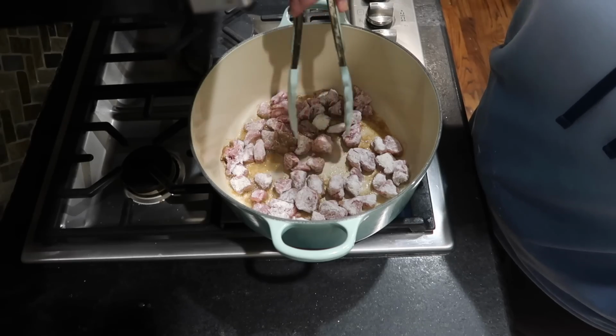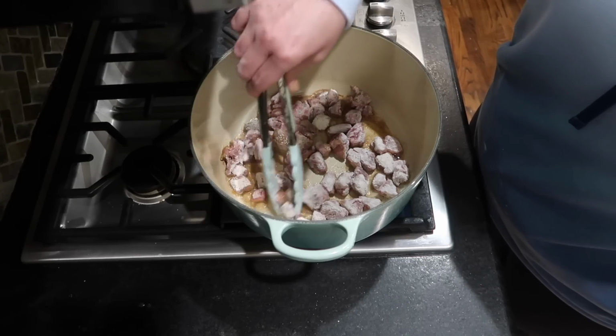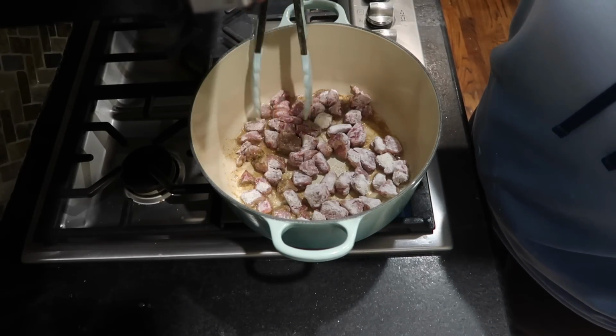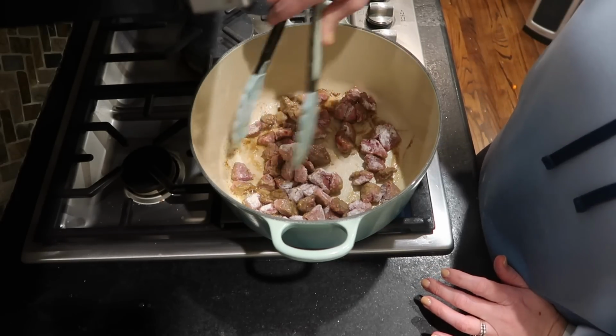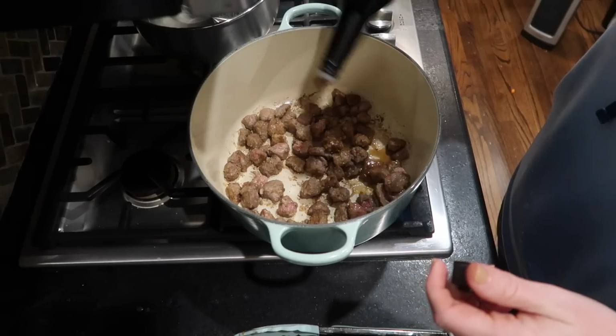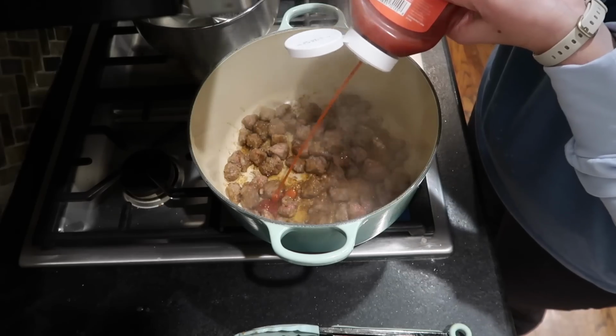Once this is done browning, it just takes about 3 or 4 minutes. I just want to keep turning it until it gets browned on both sides. It doesn't need to cook all the way through. Once it's done browning, I will add about 1 tablespoon of Worcestershire and 1 tablespoon of ketchup, 2 cups of beef broth.